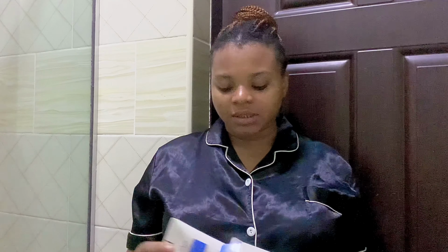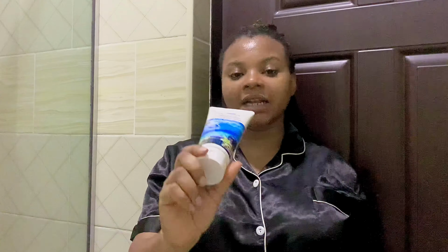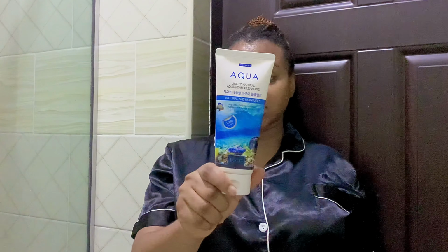I needed it because I've been out of face cleansers for a while now, and I noticed that it's not easy to get off all of the impurities with just washing your face once. So I needed to get this, and I need to use it before I continue with my other skincare products. The fun fact about this product is that it is for all skin types, because I'm very particular about my skin, especially my face skin.